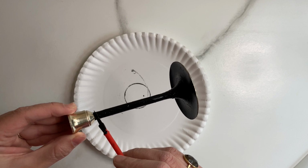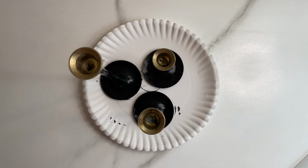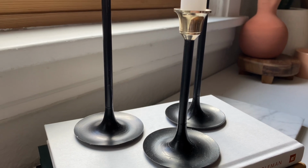I used a small craft brush to get the fine lines around the top of the stem. Even though they didn't turn out exactly as I wanted, they still look super chic and classy. Here's a look at how they turned out.